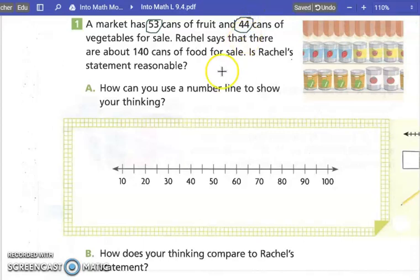Okay, does anybody know where 44 is going to be on this number line? Right here. Right before the 45 line, right? Everybody mark that? Yes. 44, we're going to be right between the 40 and the 50, just before that little line. Okay, now let's mark 53 on our number line, which is going to be partway between the 50 here and the 60, but closer to 55.